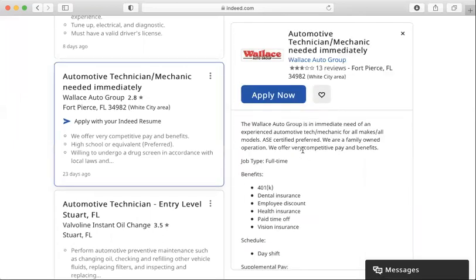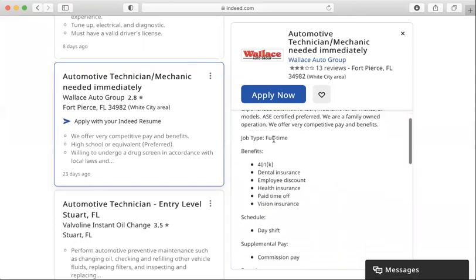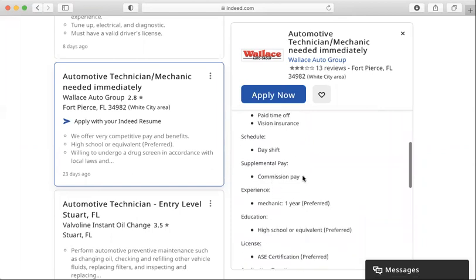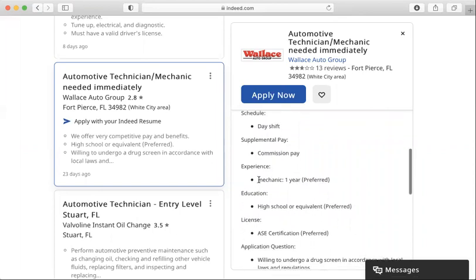It's in Fort Pierce and it is a full time job, comes with benefits, it's during the day, and it's commission pay. So basically, you get paid for what you complete or what you do. And this is what we're really looking for here. Experience mechanic for 1 year preferred. So this is experience, like a skill they want you to have to apply for the job. So say you've been working somewhere else as a mechanic for a year, awesome. You've got this. If not, what have you been doing that could count as mechanic experience?